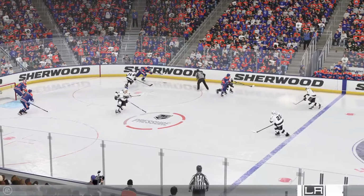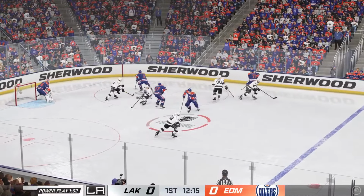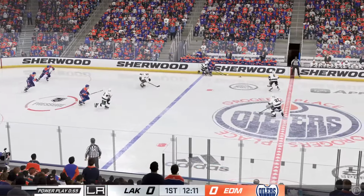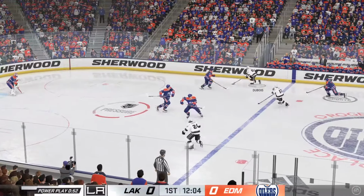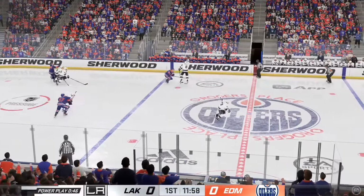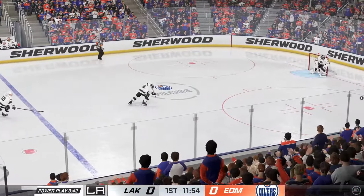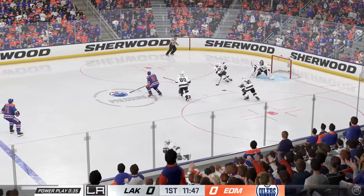Edmonton's going to start with the puck in their own end. LA's gained possession along the boards. Edmonton's penalty killers get a hold of it. Puck cleared from the defensive end. Picking up momentum across the zone here on the right side. More time off the clock as they grab the puck. And they manage to clear it. Tries to get this man advantage going from their own end now.